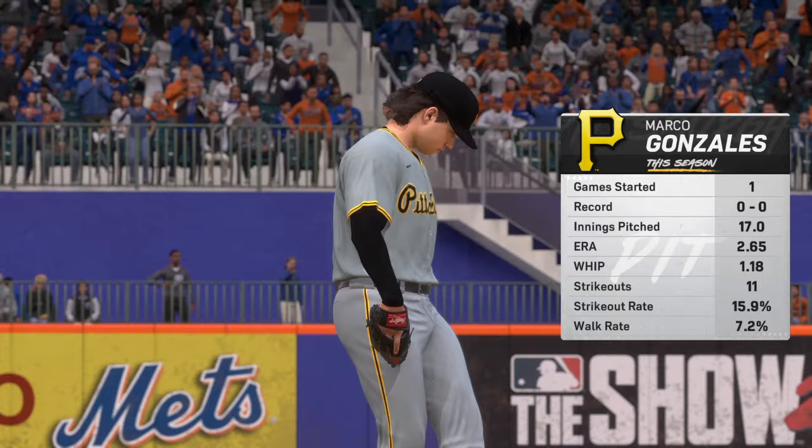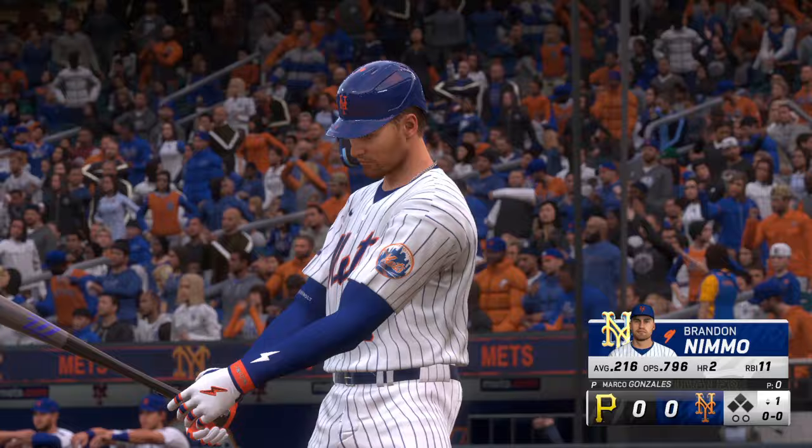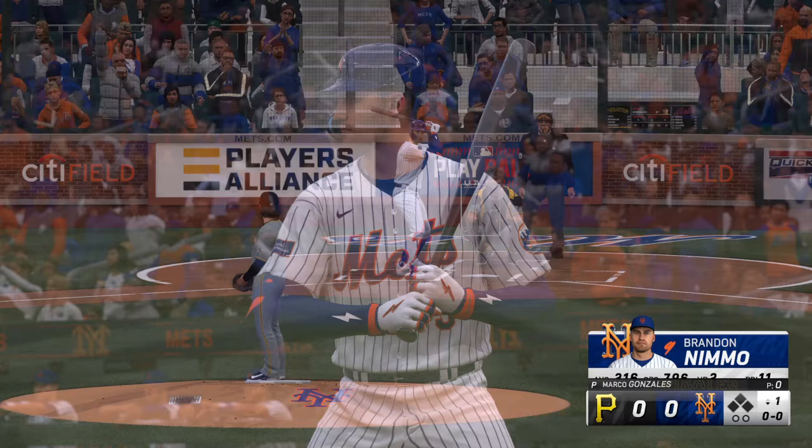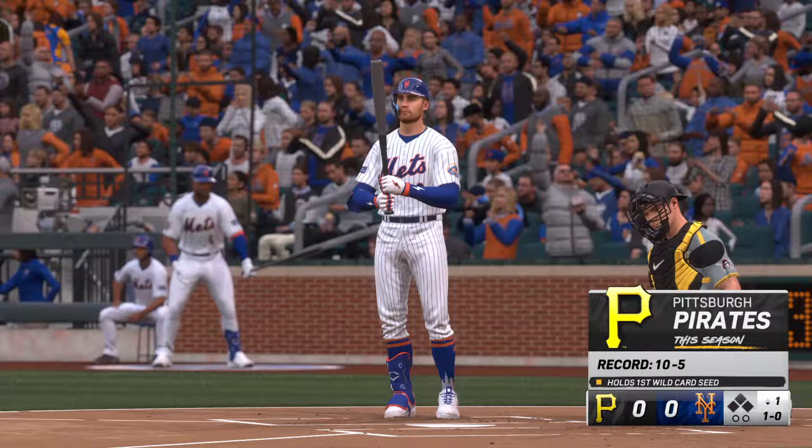Back here with my pal Singy, and on the hill today, Marco Gonzales. Four-pitch guy, he's got some options to work with in terms of keeping hitters off balance. We'll see how he decides to utilize those weapons through this start, and whether he's able to mix them all in early, or if he wants to hold something back for later, maybe the second or third time through the order, and give them something they haven't seen. It's tough when you know a guy's got that in his back pocket. As a hitter, you really have to stay on your toes.